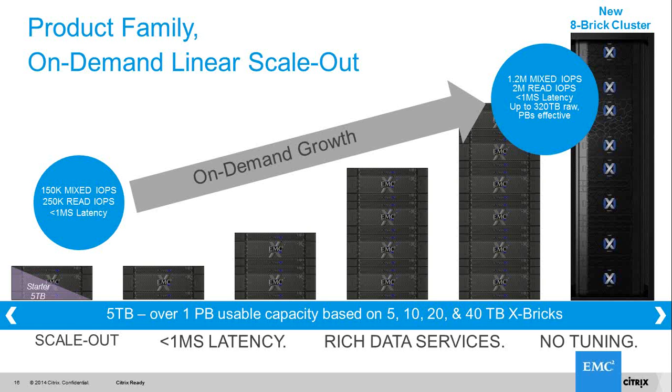Most importantly, each of these Xbricks supports up to 150K mixed IOPS and up to 250K read IOPS, with all the data services always on, no matter how large you scale the cluster. And XtremIO scales linearly for both capacity and performance. With 8 Xbricks, that is 16 active-active nodes, XtremIO can scale up to 2 million read IOPS while maintaining sub-millisecond latency. This gives XtremIO the ability to handle not only any VDI workload at scale, but also consolidation of your other tier 1 workloads like databases and virtual servers.